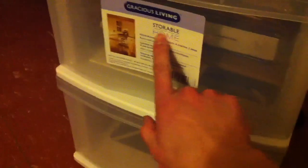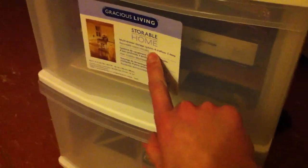In this video today we have a Gracious Living multi-drawer storage system for shallow 2D drawers. But anyways, you guys are probably wondering, well, what's so special with these? Well, I just want to make a video on random products and some that people want to review. And these are pretty popular.